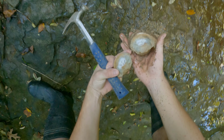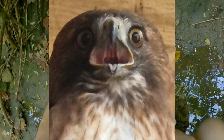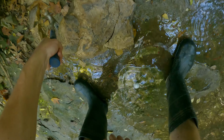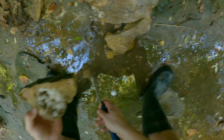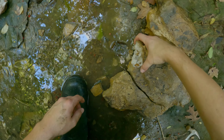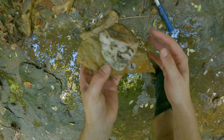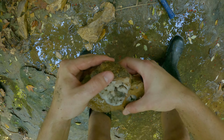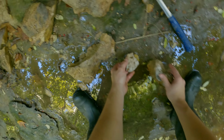Interesting. Very interesting. Oh. Cool. Not bad. It's hollow. Let's see what the other half holds. Not bad. If this decides to, oh wow. If this decides, no, it's gonna break. Darn it. Oh well, I mean, it's just dolomite. Cool.